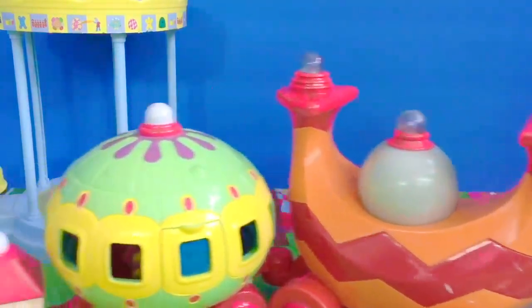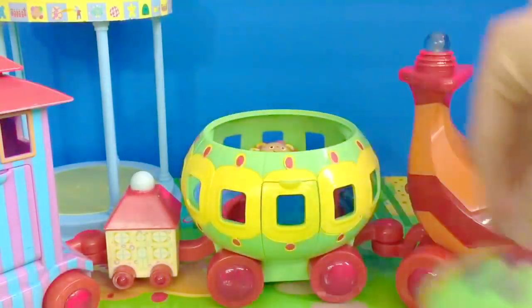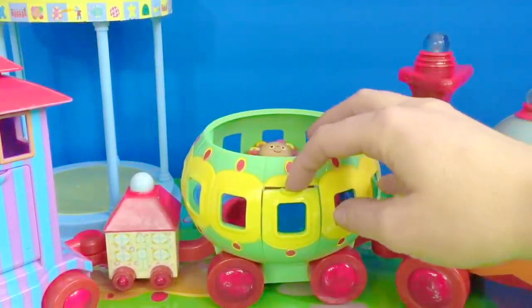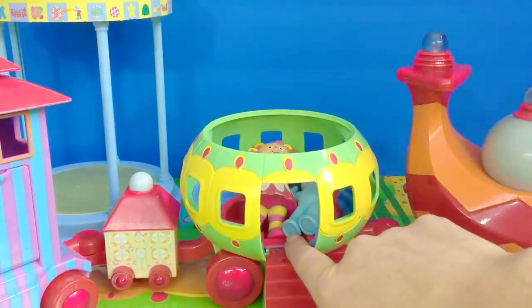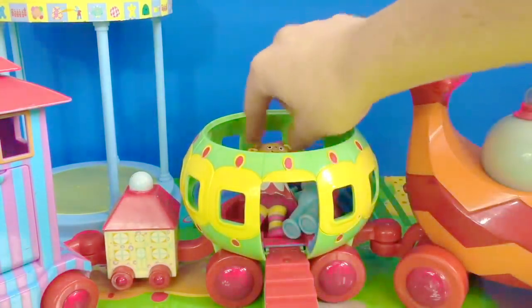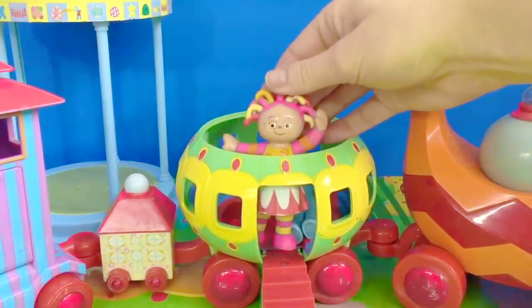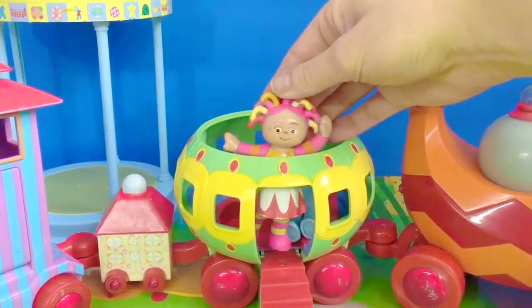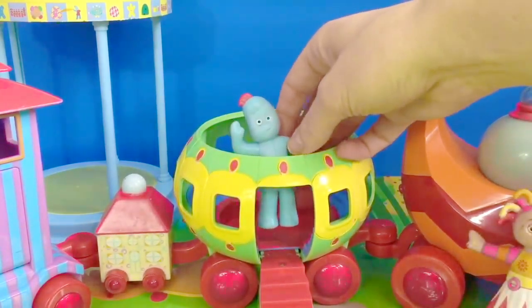Here comes the Ninky Nonk. Who's on board? I see Upsy Daisy and Iggle Piggle. Hello, Upsy Daisy. Hello, Iggle Piggle.